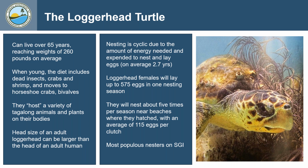Like all sea turtles, loggerheads cannot move backwards, only forward. So that accounts for all the loops in the tracks that you might see when they're trying to find the best nesting site on the beach. They typically nest between the highest recent tide and the toe of the dune. And again, warmer temperatures change not only the sex of the hatchlings, but also the time it takes for them to emerge.